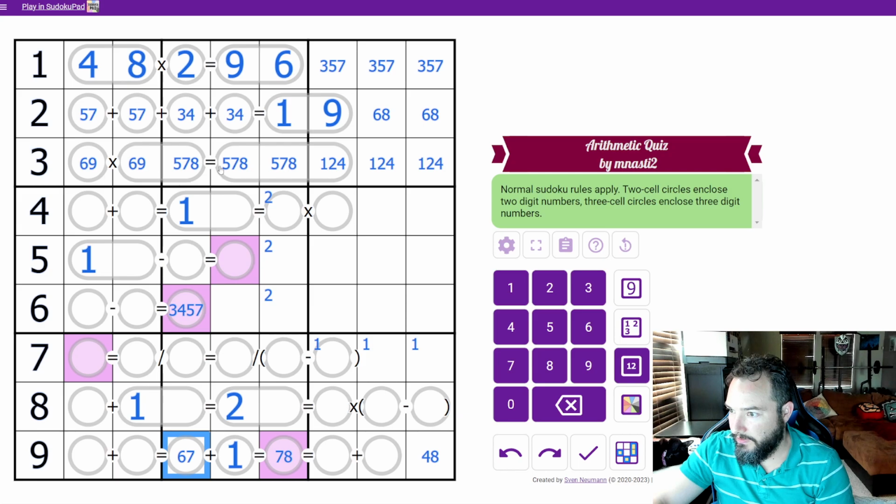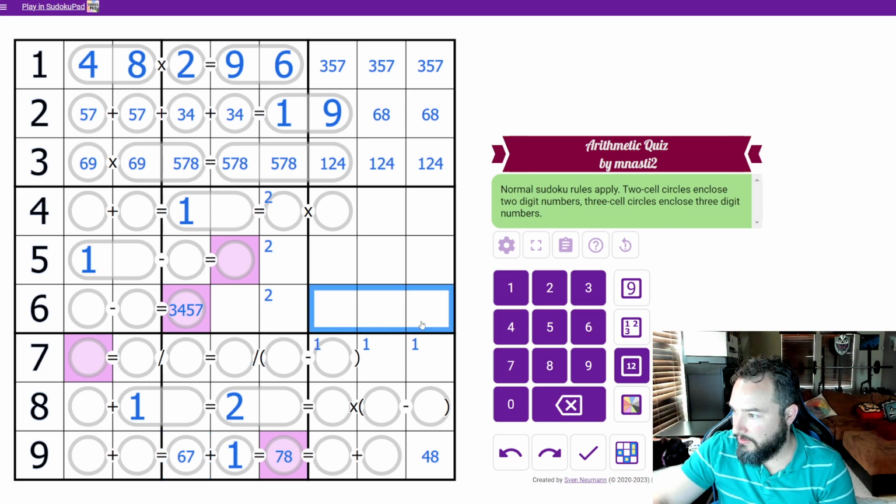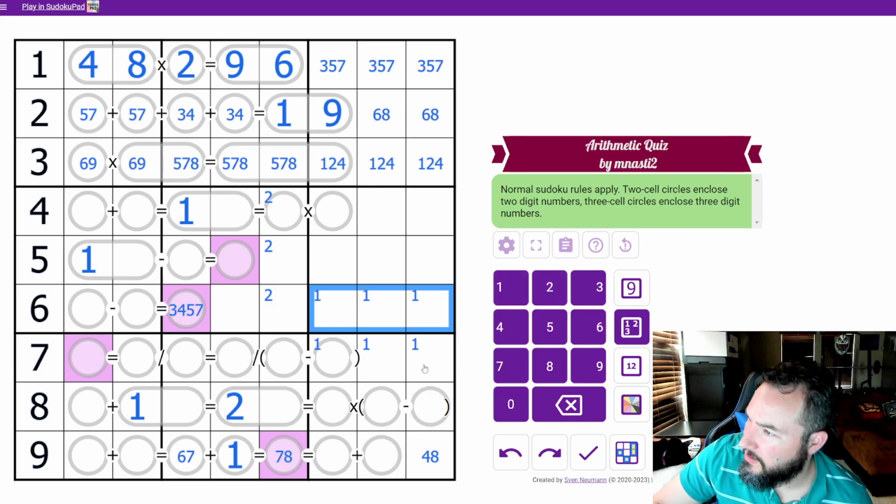I wonder if we can solve this yet. But anyways, I don't want to jump around. Let me just jump around. What about 1s? So another 1 right here. Yeah, I think that's really all the 1s that we can do.